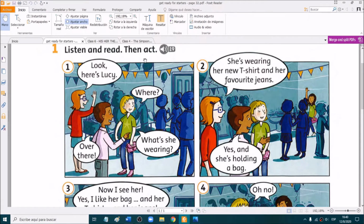Okay, so who's wearing a green t-shirt? Yes, very good. Lucy is wearing a green t-shirt. Look, here is Lucy. And what color is her t-shirt? Very good. Yes, it's green. And what color are her jeans? Write on the chat. What color are her jeans? Are they white? Are they black? Are they red? Are they blue? Yes, very good. They are blue.